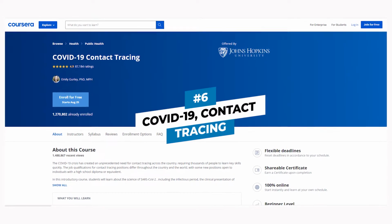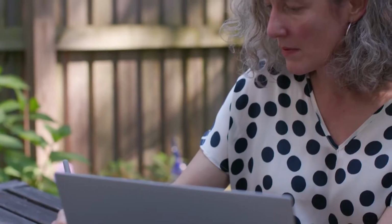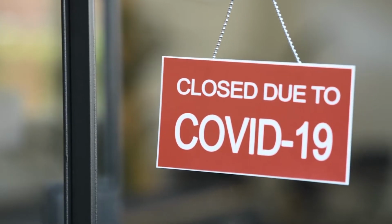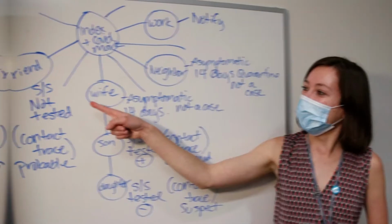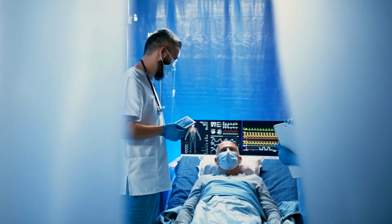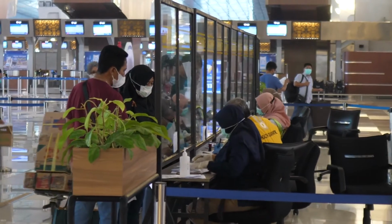Number 6. COVID-19 Contact Tracing. This introductory course by Emily Gurley covers the original COVID-19 strain, its infectious period, and why contact tracing can be one of the most effective methods to control the spread of the virus. Students will learn how to talk to people who are infected and how to identify their contacts to stop the transmission to their communities.